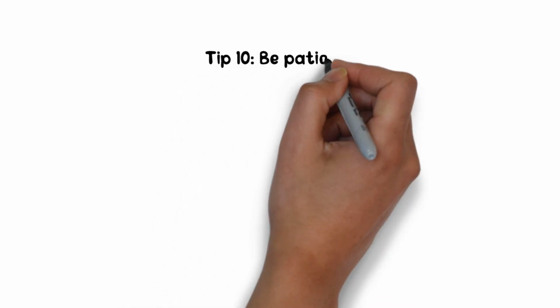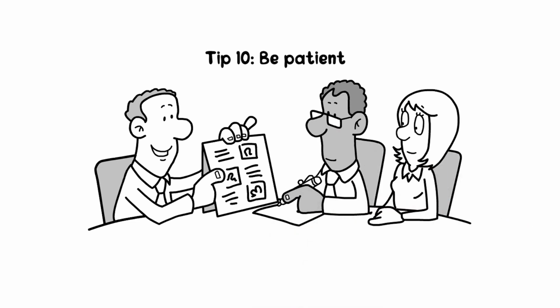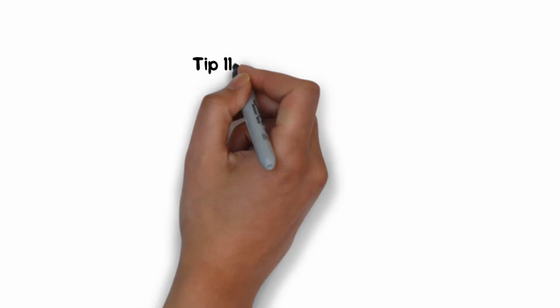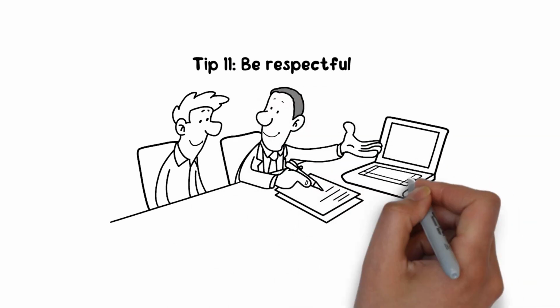Tip 10. Be patient. Don't rush the conversation and give the other person time to express themselves. Tip 11. Be respectful. Treat others with kindness and avoid belittling or insulting them.